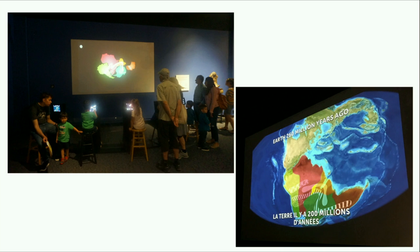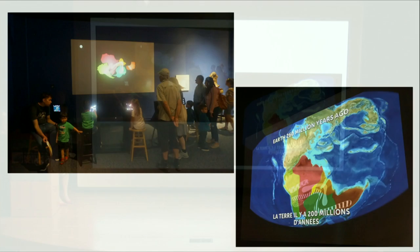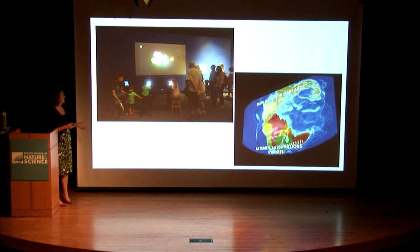And once we said, oh, hey, you're all working together to put these puzzle pieces, then they started talking to each other. Oh, Africa, you need to move over here. South America, go north. And then they were helping each other. When all the pieces come together, it then plays a video where it talks about the continents coming together into Pangaea and breaking apart. So it's really fun and interactive, and you can get people involved in working together to do it.